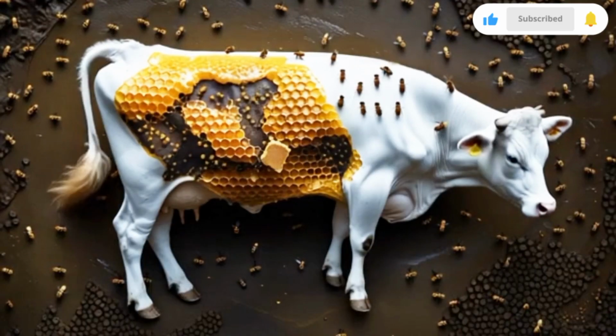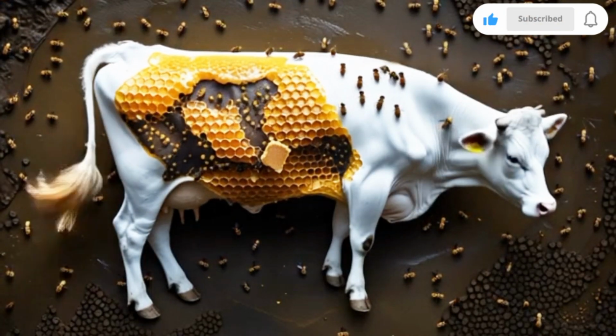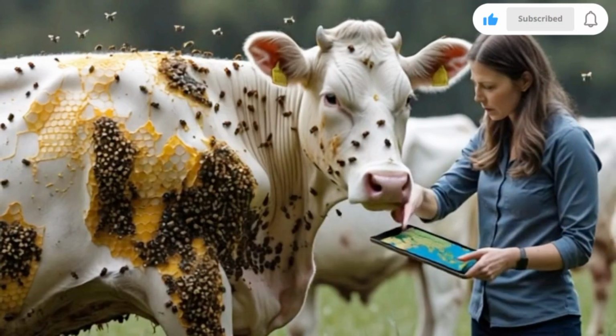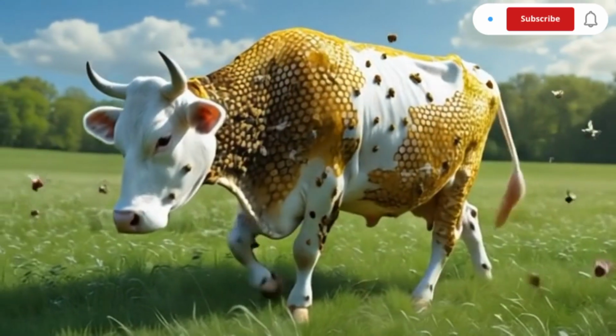It looked like a regular cow from afar, but as the team got closer, the bizarre details became clear. Its skin was partially replaced with thick honeycomb structures, teeming with bees. They weren't attacking, but seemed to be protecting it. The cow was agitated, confused, and running in circles.